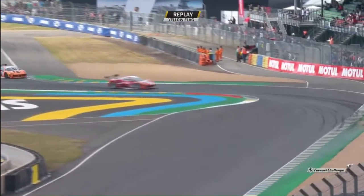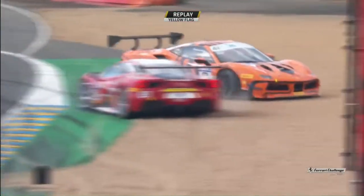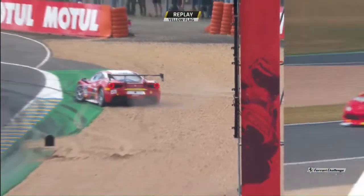Presumably, Adam's going to be aware of the fact that the overtake is likely to come, and he will be trying to... Oh, no! That's John in the number 61 car. Had he got enough?